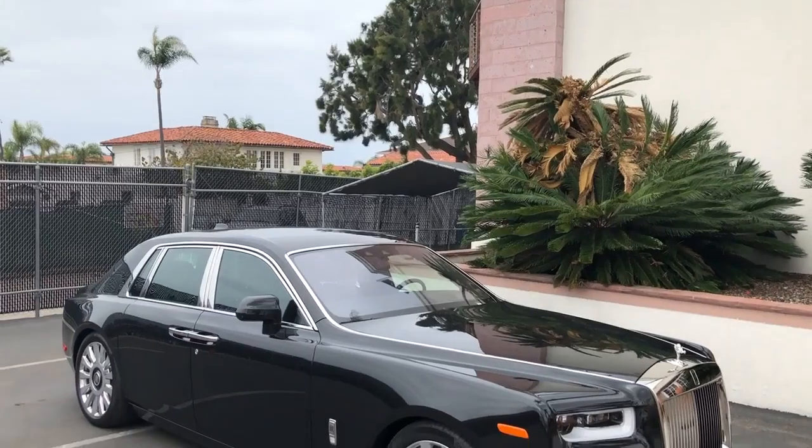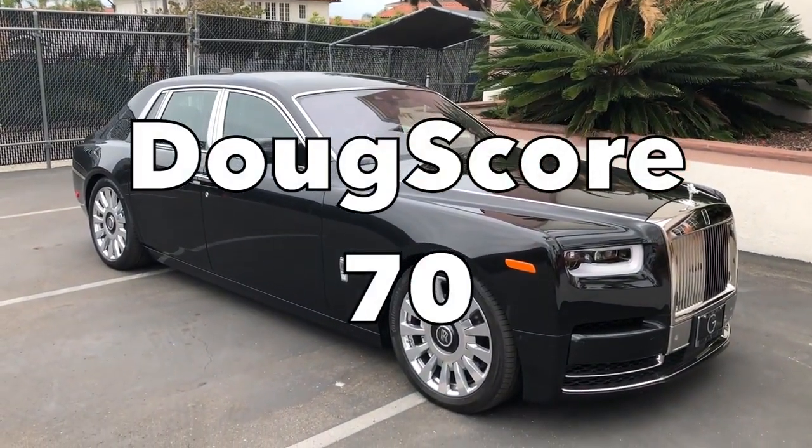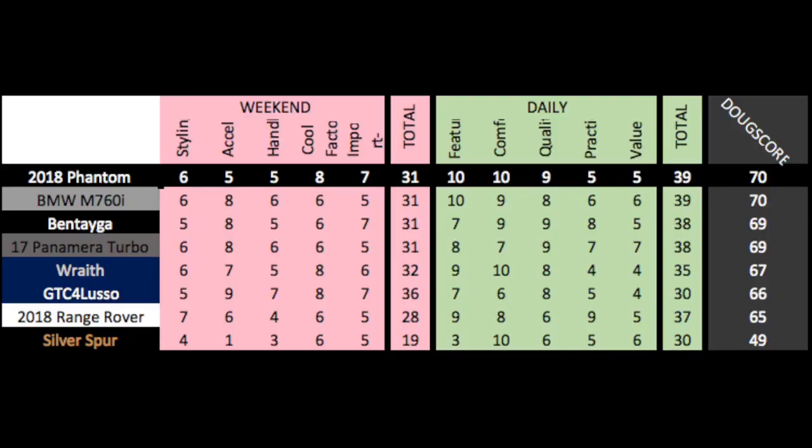Add it up, and the Doug score is an amazing 70 out of 100, which places the Phantom top among high-end luxury cars. No surprise, because, well, it's the best high-end luxury car ever.